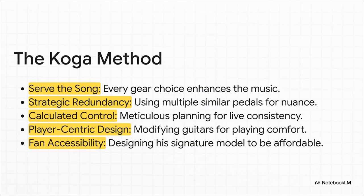And when you zoom out and look at the whole system, you start to see these key principles pop up. First and foremost, every single gear choice is about serving the song, not just showing off. He's also all about control and consistency for live shows. And I love this. He's even thinking about ergonomics, literally carving his signature guitar to make it more comfortable for him to play. And the best part? He designed that signature model to be affordable so his fans could actually get one.